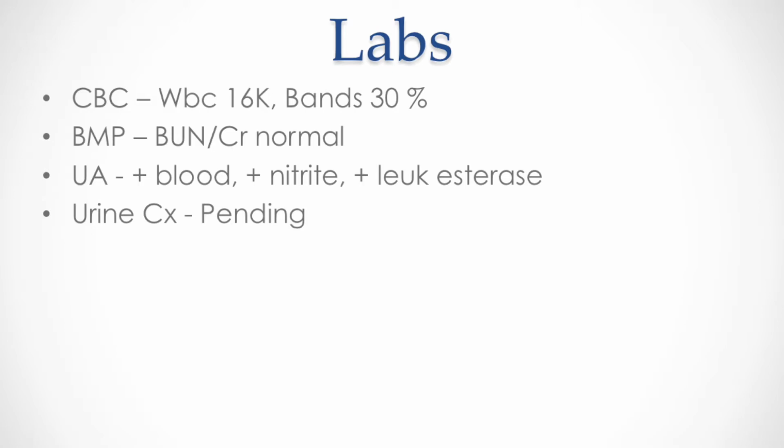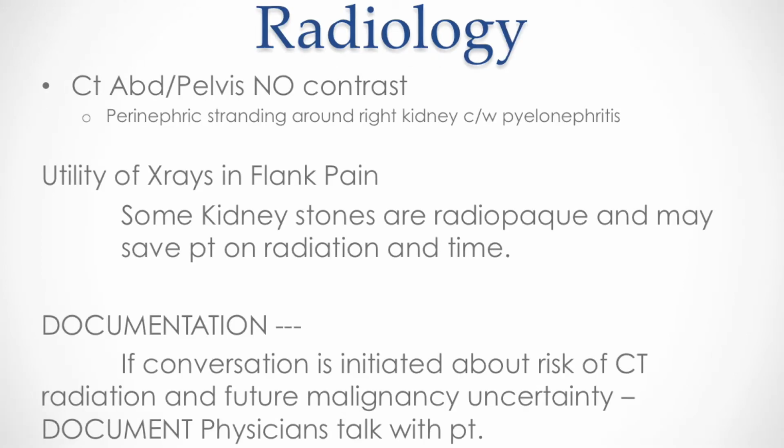So positive nitrites, this is indicative of some sort of infection. Positive leukoesterase is essentially just white blood cells, which can happen in a lot of different cases, not very specific. Urine culture, obviously pending. Radiology, CT abdomen pelvis with no contrast.